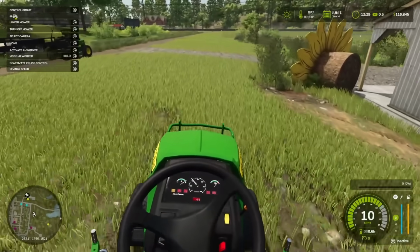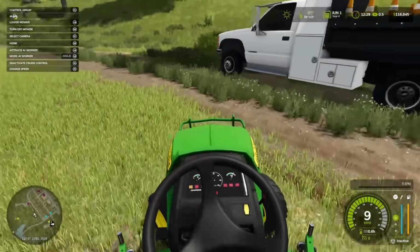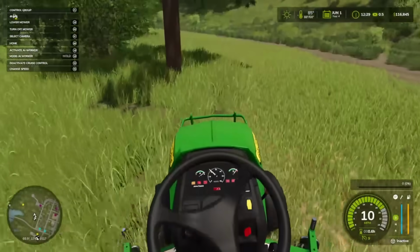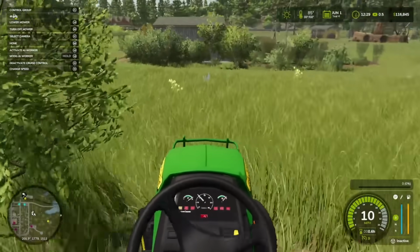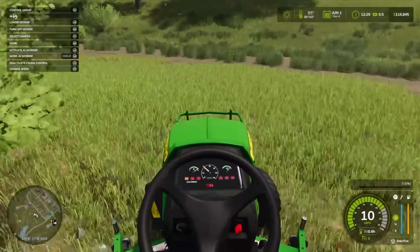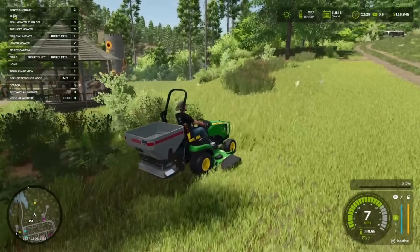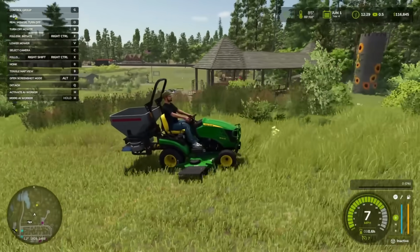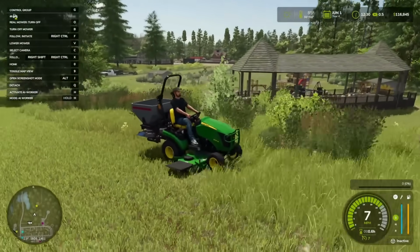I'm so glad there's finally a version of one of these things that has accurate looking tires. The only thing I gotta look for is some turf tires. These are more of the ag-related ones, so they're not gonna be as nice on turf. With the spreader on the back, it almost looks like I have a bagging system for this, which I've never looked that up. Does this thing even have a bagging system? I don't think it does.